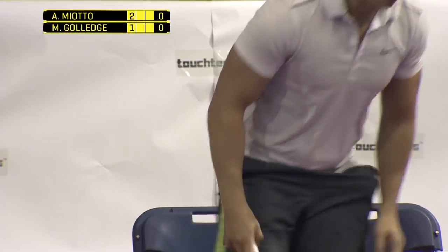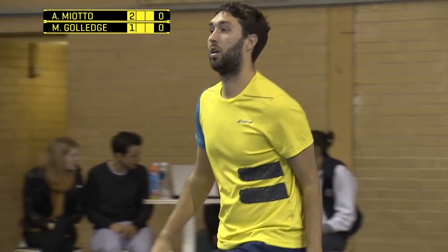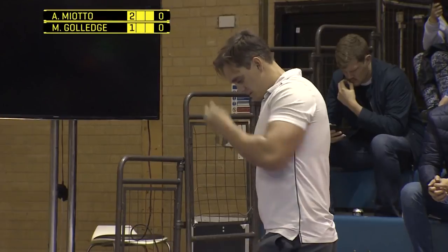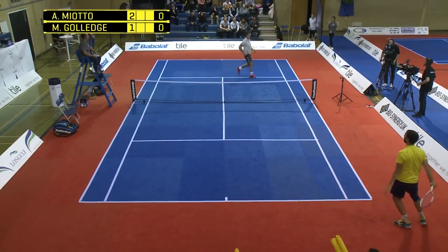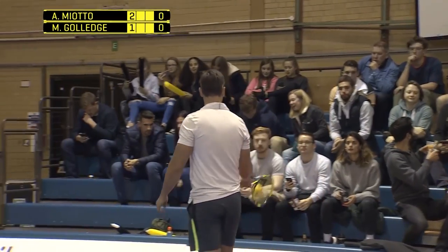You can just see more and more people coming in to watch the touch tennis as the afternoon turns into evening. Your finals action still to come. Final of this, we've got the women's final, we've got the doubles final as well. Yeah, women's final, Lucy Coles and Joe Horn, coming up.